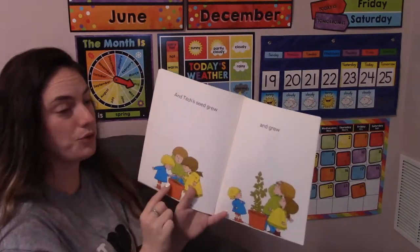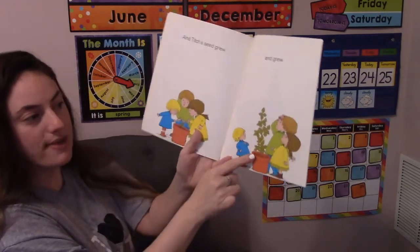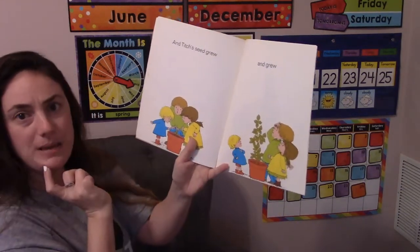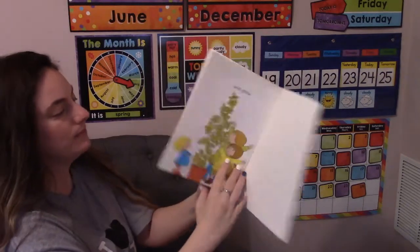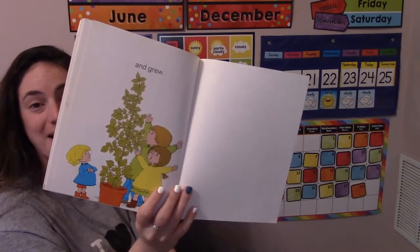And Titch's seed grew and grew. Look, that plant is bigger than Pete. And grew. Now it's bigger than all of them.